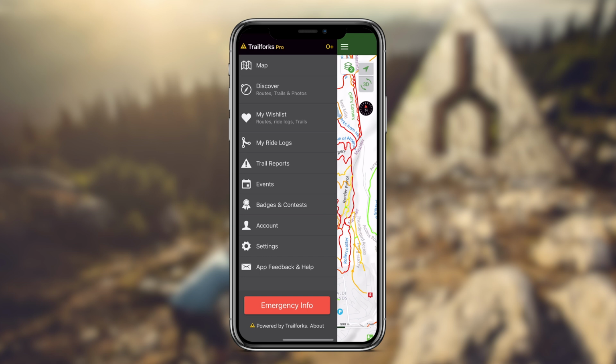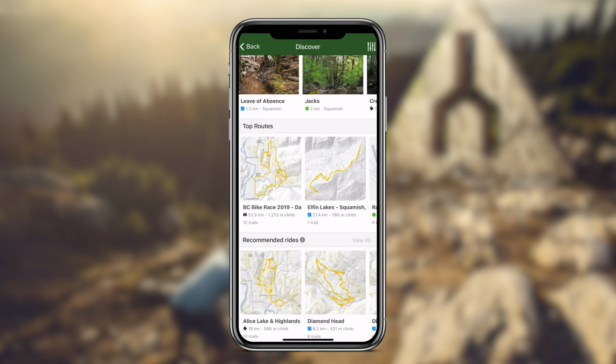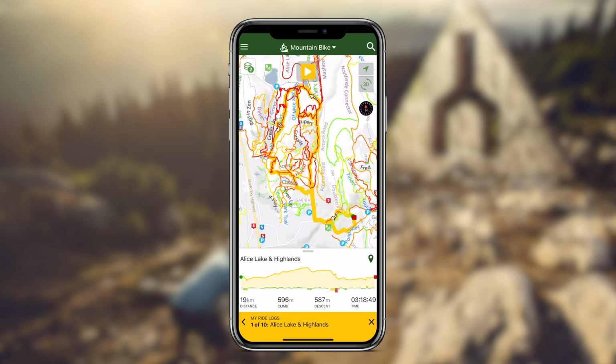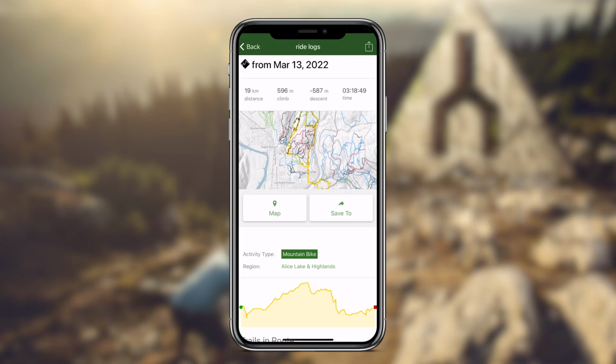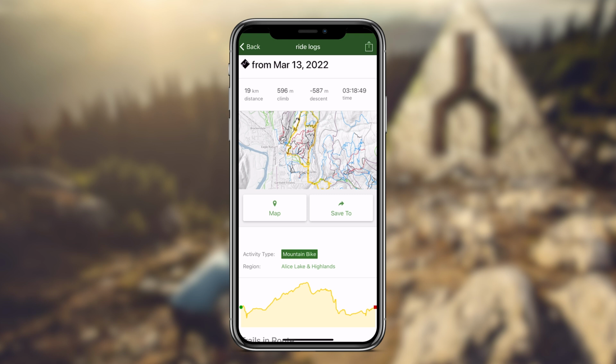When I'm new to an area, the first thing I do on Trailforks is go to the Discover tab. Now this shows us recommended trails or even whole routes. Today, I want to show you some Squamish classics, so I'm going to select a pre-made route called Alice Lakes and Highlands. Here you can see the yellow highlighted overlay of the navigation if you select the map. Now, if you go to the bottom of the page and select the text, you can actually go to the home page of that ride itself, where you can choose to save it to your wish list, download it to your phone, or even send it to your GPS or Garmin.